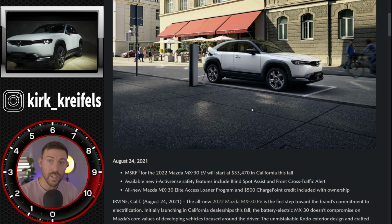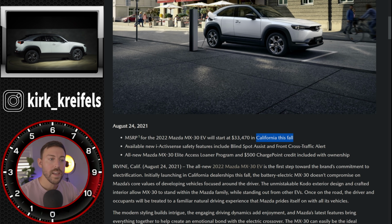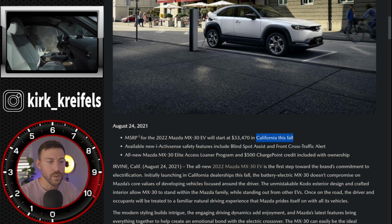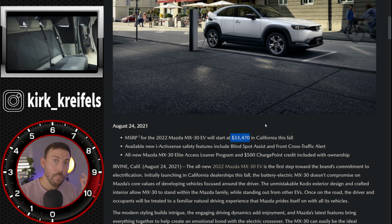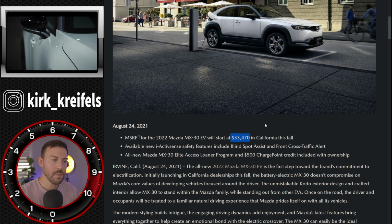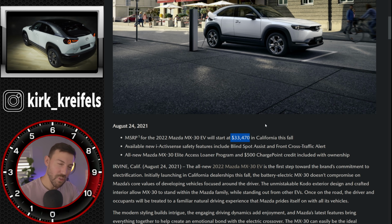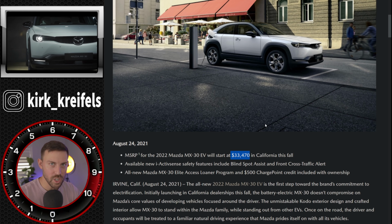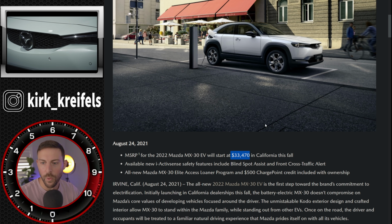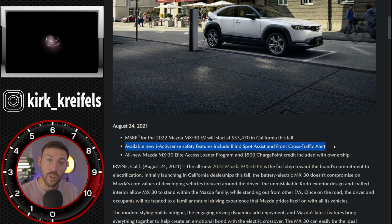So we're going to talk about this very inexpensive EV coming to the United States, and it's only coming to California this fall. It's supposed to roll out in other parts of the United States shortly after, but California gets it first. Now, it is very inexpensive, about $33,000 before $1,100 destination. So we're talking about $34,000, $35,000 starting price, which is pretty affordable for an EV, but there's a reason why it's a little bit cheaper than, let's say, a Tesla or a Ford Mustang Mach-E, something like that.